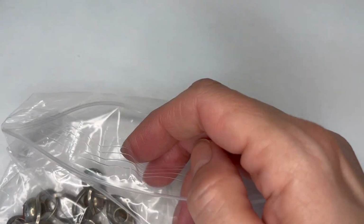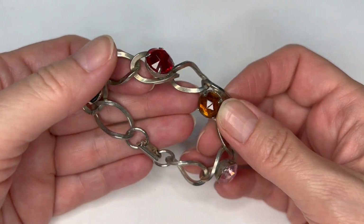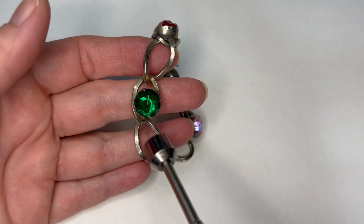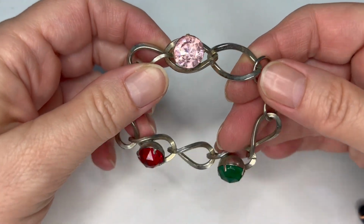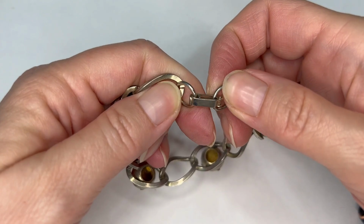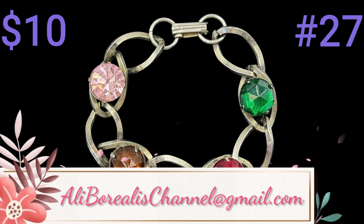What do you make of this? All right, let's see if it's magnetic. It's very slightly magnetic, and it has some very large rhinestones, four large rhinestones on it. It doesn't look like there are any marks on it. So this is a vintage rhinestone bracelet. The links on the bracelet almost remind me of a charm bracelet, but the links are a little bit larger. So I'm just going to do $10 on this costume bracelet.